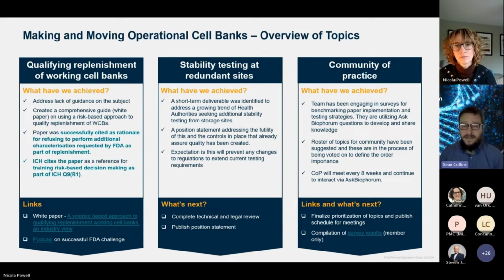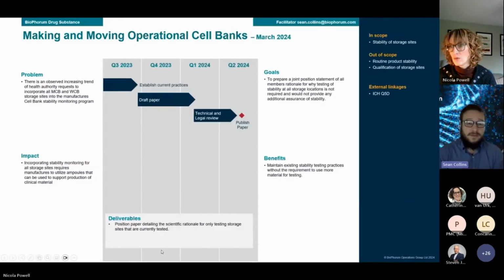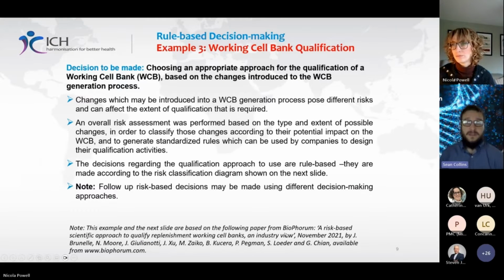And it goes beyond that, because now not only is it something you can potentially use to defend and minimize the costs and work being done, it's been identified by the ICH, and the ICH now references this particular paper as part of the training material for their risk-based decision making as part of ICH Q9R1, which is brilliant. That's an absolutely fantastic achievement, because it shows that it's been well thought out and executed.